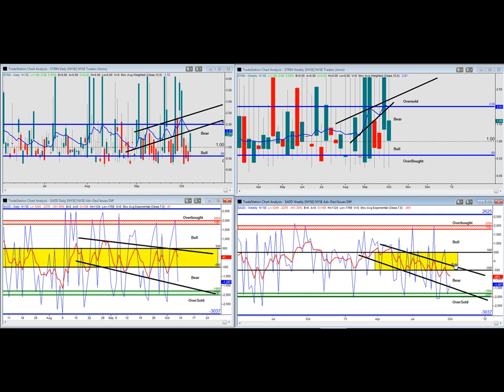Now, a lot of this will also depend on what happens with the EU, with Greece. This Friday, October 14th, there is a debt payment. If they miss that debt payment, all hell's going to break loose with the markets. We don't expect that to happen.